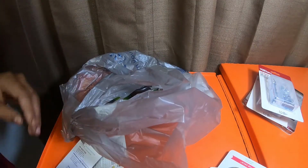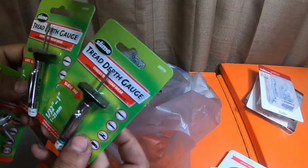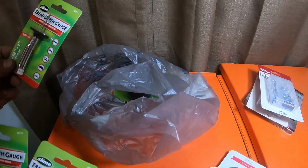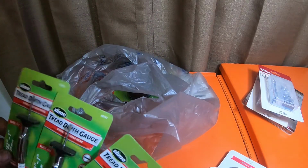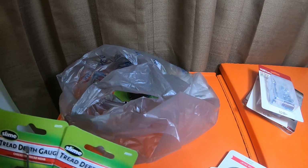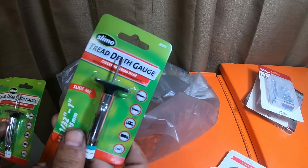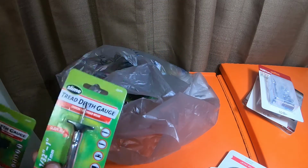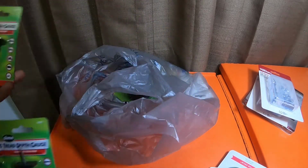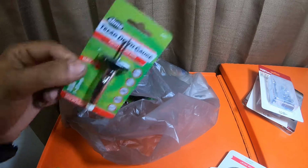And then I picked up some slime stuff. So I picked up 3 of these tire depth gauges. I actually had a more expensive tire depth gauge. Can't find it. I'm 100% positive I put it in the new limited 2000, but I can't find it. So I picked up 3 more. Throw one of these in the limited 2000. Throw one of these in the limited 1997, and throw one of these in Sky, the 2000 SR5.